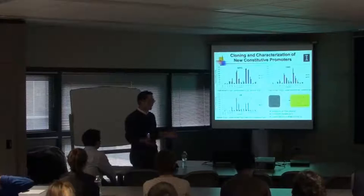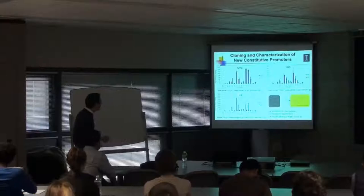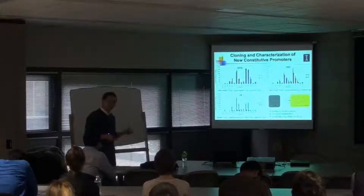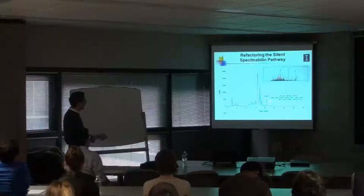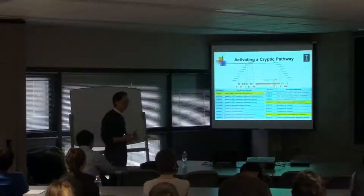But for synthetic biology applications, you really need more, right? Because you want to build large, complex biological systems, so you don't want to use the same genetic element again and again. So in this case, we made a screening effort to identify 10 new constitutive promoters that work in streptomyces lividans. And then we refactored the whole pathway. And indeed, we now see the production of the sphagnobelin from that silent pathway the German group worked on. And that's very exciting. So that at least is the proof of concept of the study. We indeed can refactor the pathway and show the production of a compound.